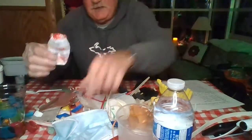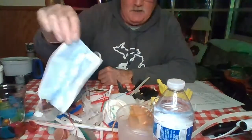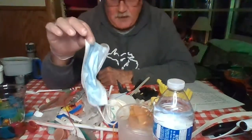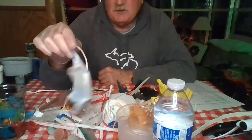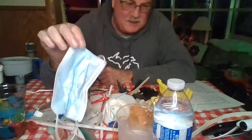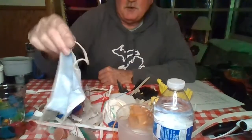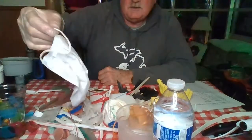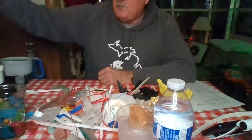More small pieces. All right, this happens to be the newest piece of trash that I see on the beach. And you don't see many, but you will see two, three, maybe on a walk. Not many, but it's the new trash. People lose them, they blow away, they don't pick them up.